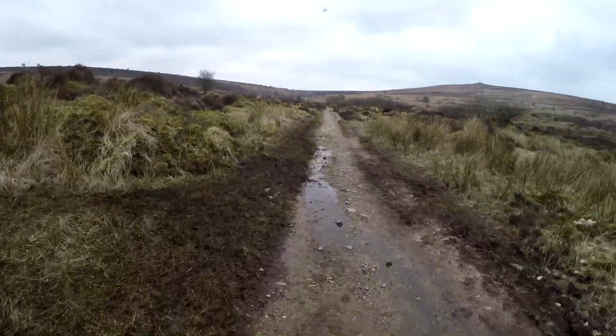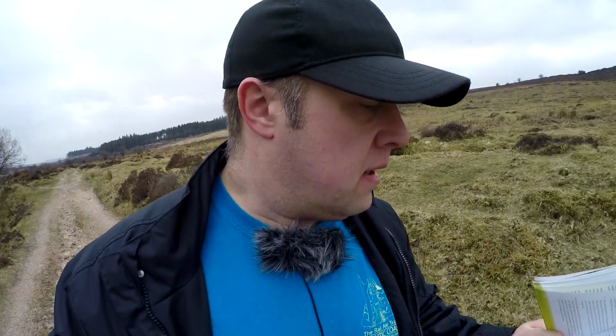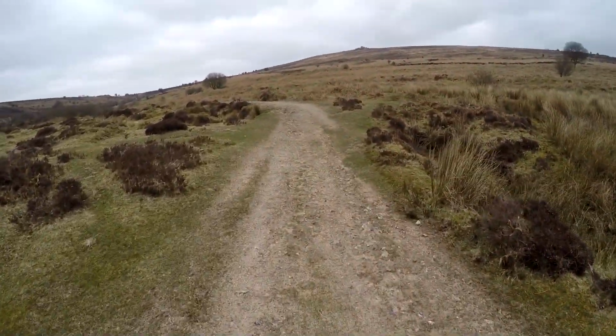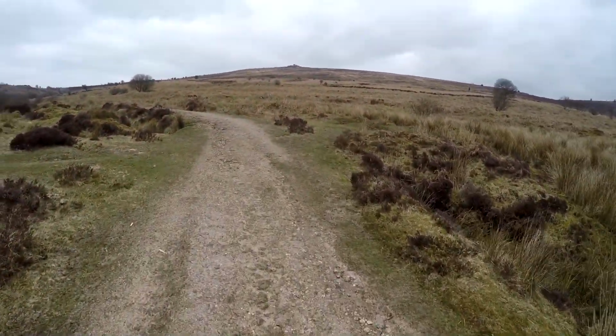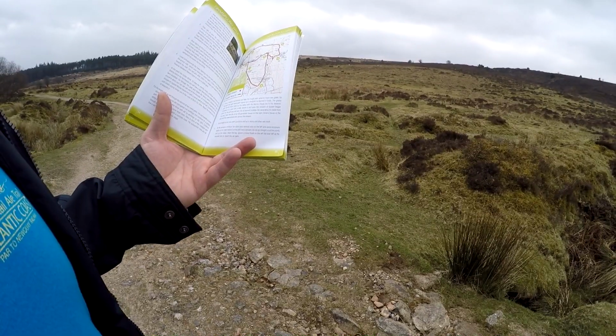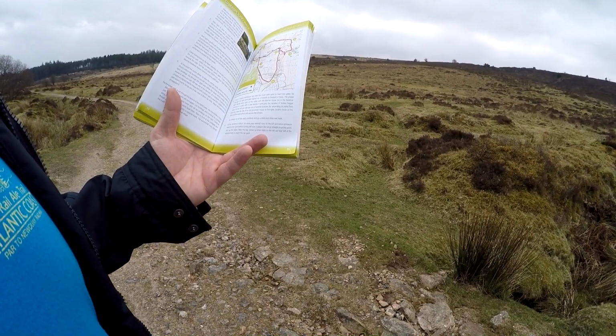Right, it's a bit boggy though. Now he does say at the remains of Birchtor Mine, past several ruins on the left, before turning left over a stream. Do not go straight on at this point. I can't see any ruins, but there is a stream here, which is going under here, and then we're turning left. Turning left over a stream. Do not go straight on at this point and up the slope.